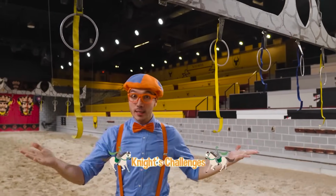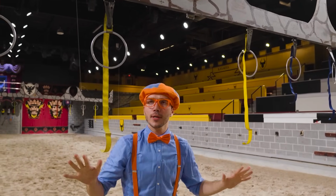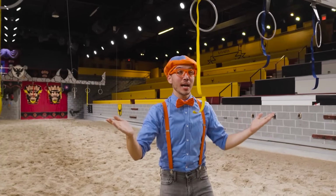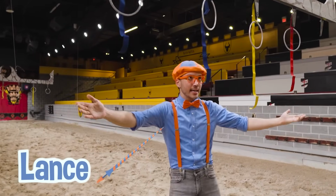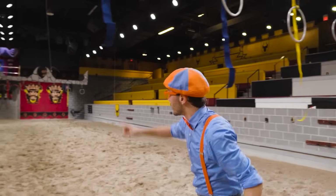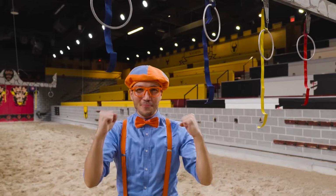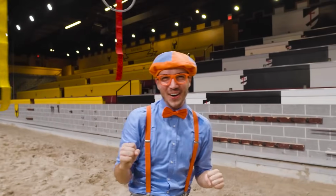Whoa, and look at this. This is the first knight's challenge. It's called the Big Rings Challenge. Yeah. So the way to win the Big Rings Challenge is to take a lance, which is like a really long stick, and to put it through 2 rings in a row. One here and one way down there. If you only get one, you gotta do it again until you get both to complete the knight's challenge. Yeah, this is gonna be so much fun.